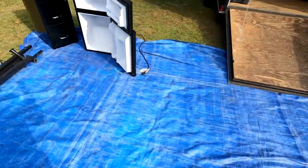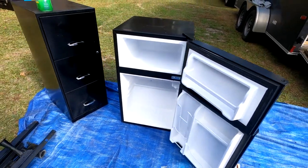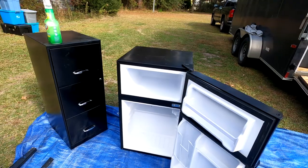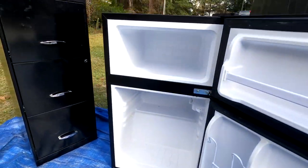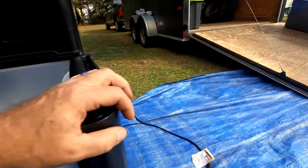That's kind of cool. This was the mini fridge that you saw in the front of the unit. We are already cleaning it up so that we can get it plugged in, test it, and hopefully list it. This is one of them cooler ones. It's got a separate freezer door and refrigerator door.